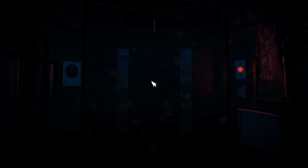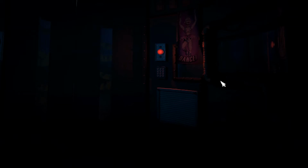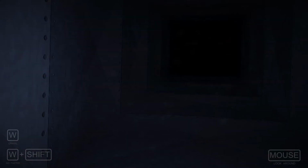Elevator stopped. You know the routine. You can get out now or whatever. Stay here if you want. So, funny story. A dead body was found in this vent once. Okay, so not that funny, but it's a story.